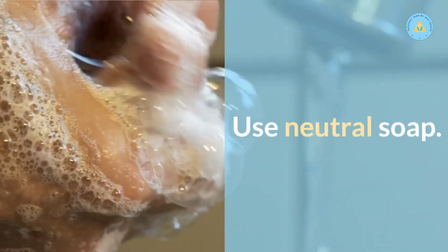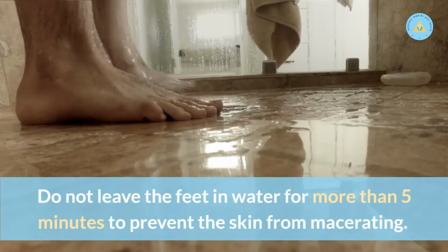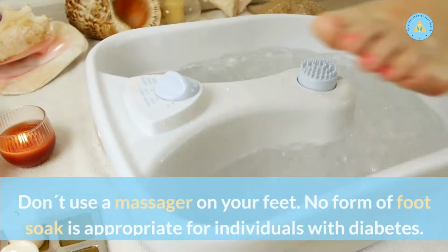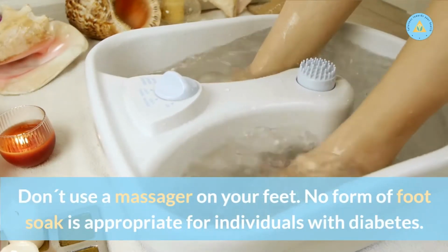Use neutral soap. Do not leave the feet in water for more than 5 minutes to prevent the skin from macerating. Don't use a massager on your feet. No form of foot soak is appropriate for individuals with diabetes.